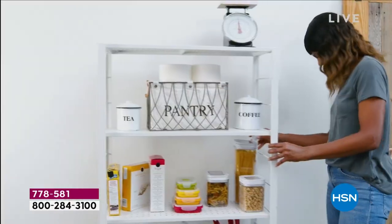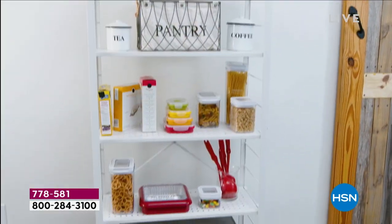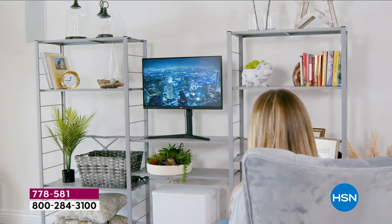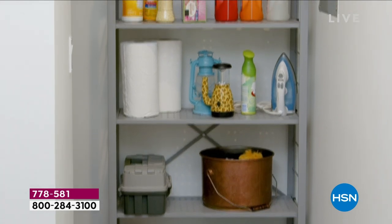I think the one thing that I love the most about it is the fact that I can change it up, because I always love to change the decor in my home. So I need a little higher shelf, I take one out. I want a little more compact, I can move the shelves around. And I love that I can make it a wall unit, that I can use it in absolutely any room in my home.